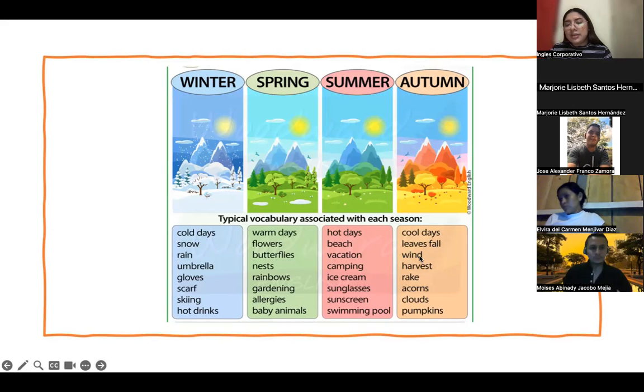Tenemos wind, viento. Tenemos mucho viento. We have wind. We have harvest. Harvest significa cosechas. Cosechas. Harvest. We think about rake. Rake significa rastrillo. Y esto es por las cosechas, ¿verdad? Es un vocabulario relacionado.